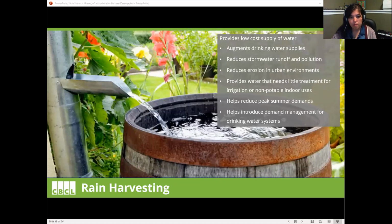Another approach that can be used to take advantage of the rainwater, reduce flooding risk and improve water quality downstream is rainwater harvesting. Rainwater harvesting provides an inexpensive supply of water. It reduces stormwater runoff and pollution, reduces erosion in the urban environment, provides water that needs no treatment for irrigation and non-potable indoor uses, helps reduce peak summer demands, and helps to introduce demand management for drinking water systems.